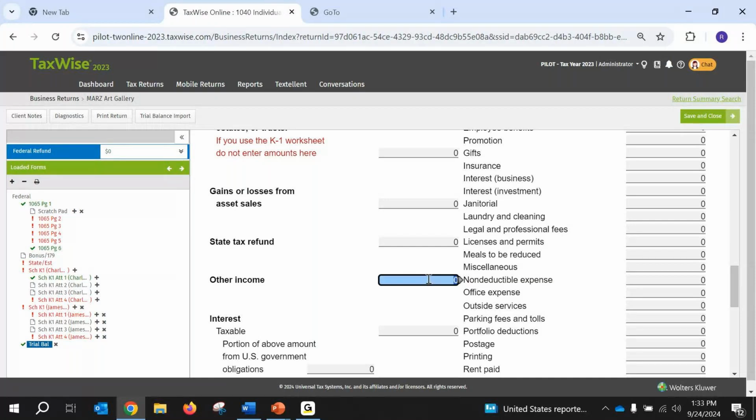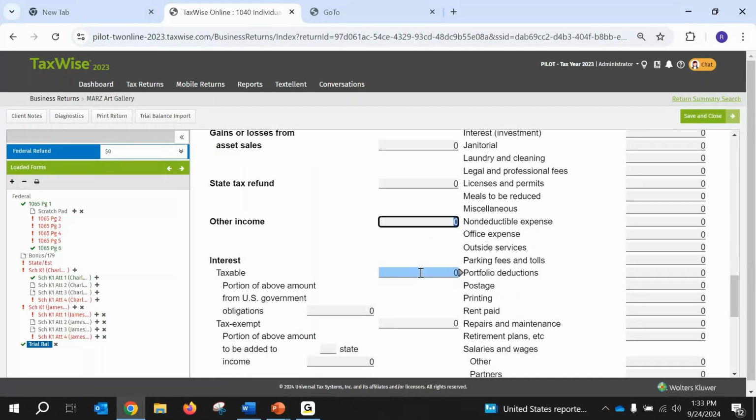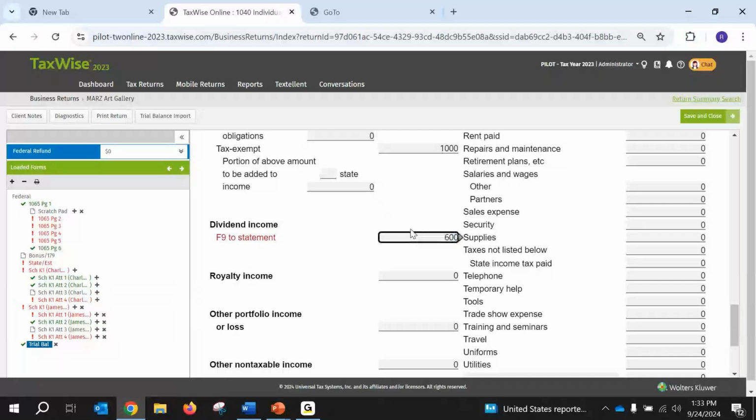So going down, I am going to give it some taxable interest. We'll say there is $5,000. And we will go ahead and say there is $1,000 of tax exempt interest as well. As we continue to go through, you can see that I'm really just adding these numbers in haphazardly in no particular order.